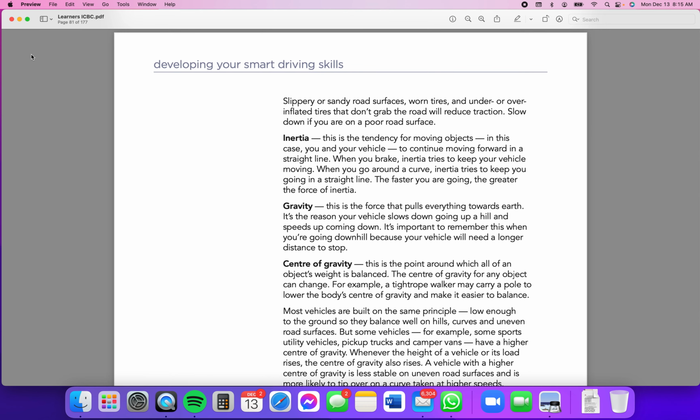Inertia. This is the tendency for moving objects, in this case, you and your vehicle, to continue moving forward in a straight line. When you brake, inertia tries to keep your car moving. When you go around a curve, inertia tries to keep you going in a straight line. The faster you are going, the greater the force of inertia. You will notice that sometimes when you brake and then the light turns green and you take your foot off the brake, your car is automatically going to go forward. This is inertia.